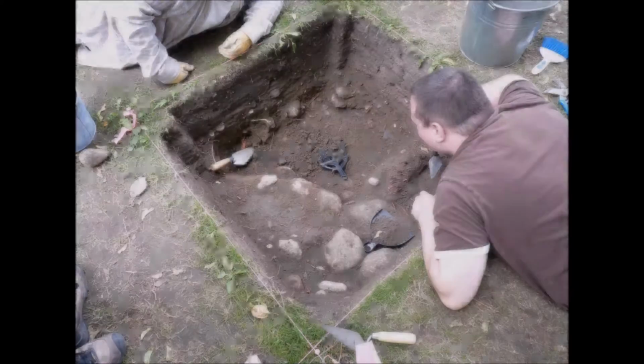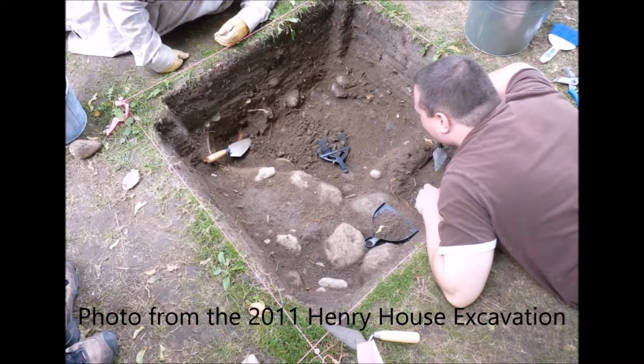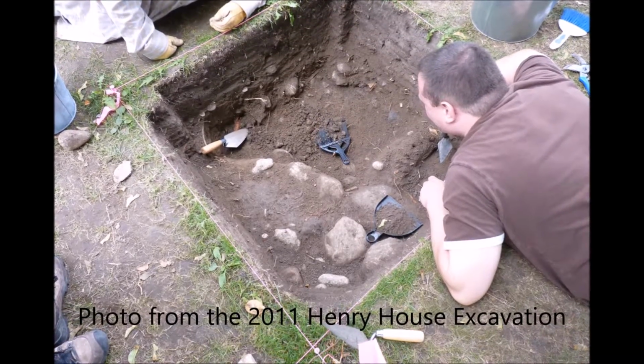What surprised me most about this dig was the fact that we didn't find the wall we were looking for where I thought it should be, but we potentially found it, at least on one side of it, but I was actually expecting it to be on both sides, so that was a little bit surprising. I think that's the most surprising thing this year.